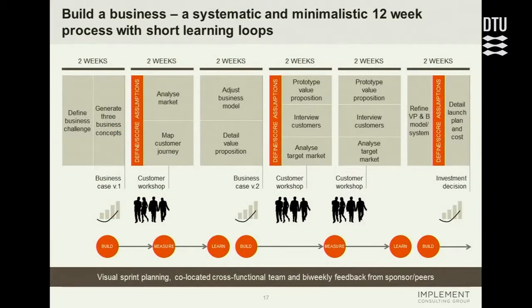So what we created is this framework. It looks maybe a little confusing from here, but the key part is, again, as I said before, it doesn't have to be so unpredictable to create new business. If you set up a fast-paced process where you force yourself to make iterations, that's also why you'll see business case version 1, version 2, and then in the end, version 3. So in just 12 weeks' time, you'll have 3 different iterations on your product, on the whole business case and business model.